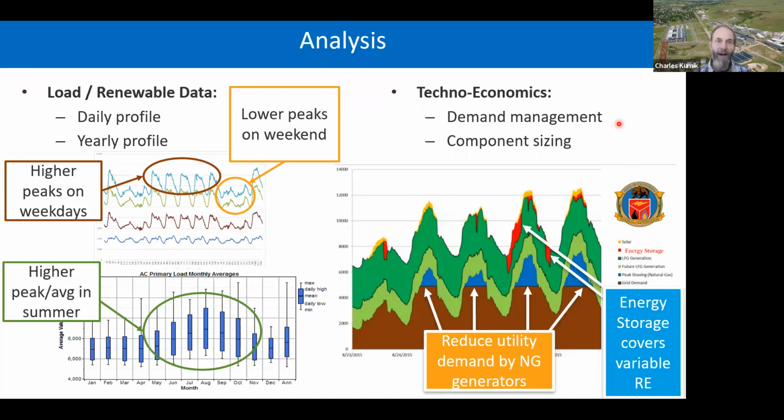So you pay by the kilowatt hour, or I'm sorry, by the kilowatt over a 15-minute time period, and then your energy is your kilowatt hours. Everyone's pretty familiar with that with their residential bills.